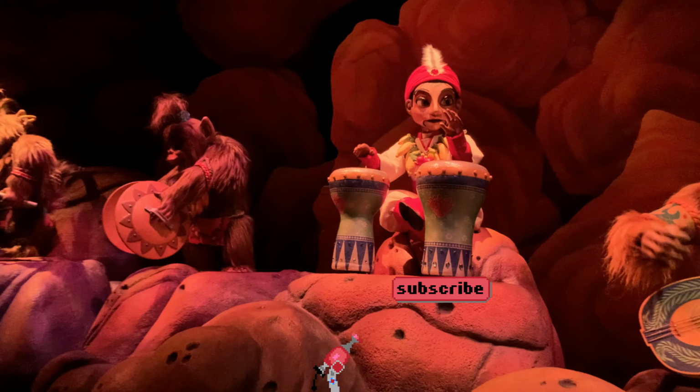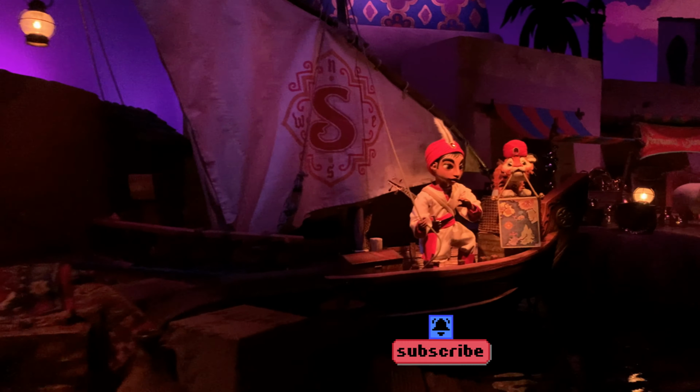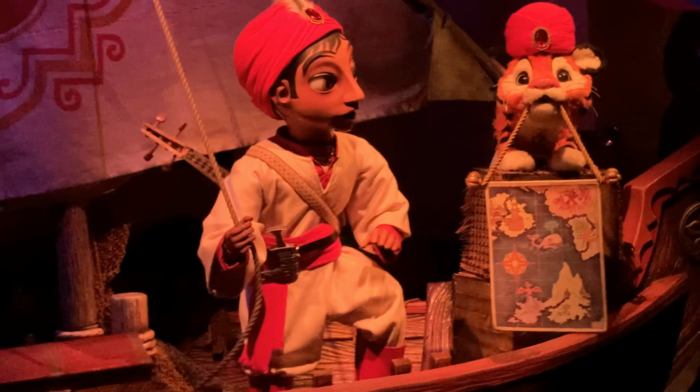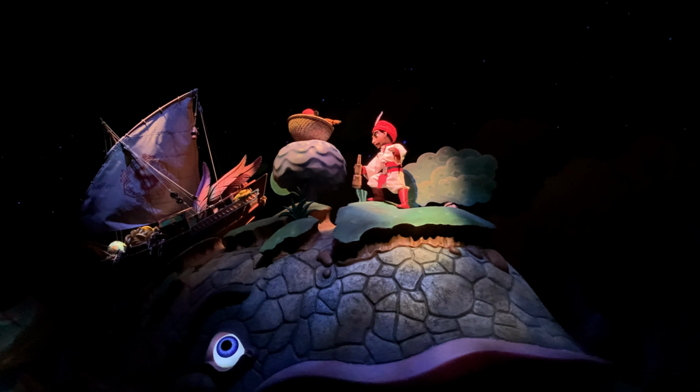I could talk about this ride at length and likely will in a future video, but for our third secret, pay close attention to the map that Chandu is holding when we first encounter him and his owner. The map perfectly foreshadows the adventure we're about to embark on, showing the giant bird, the whale, as well as the monkeys and the Sultan's palace.